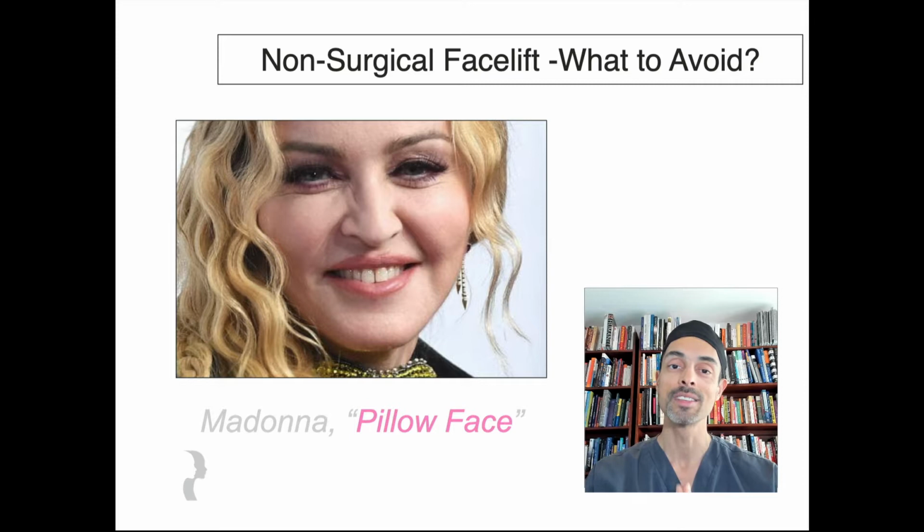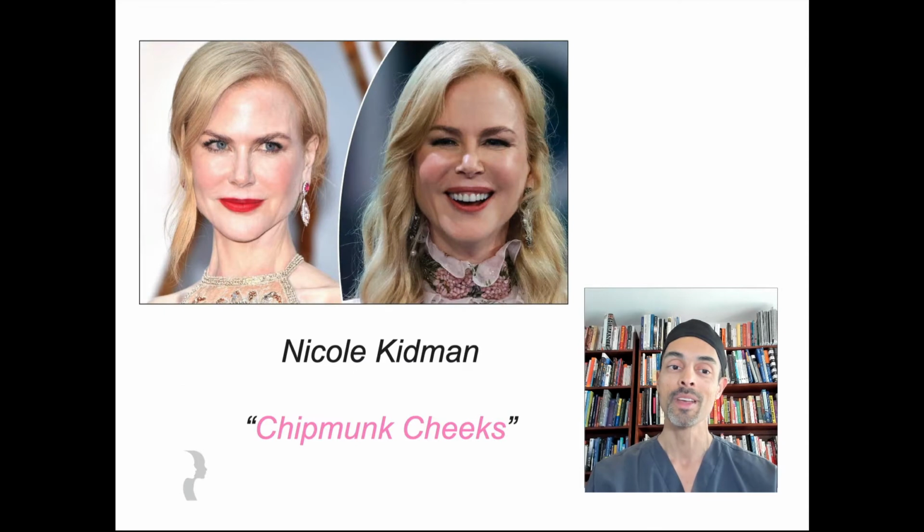And celebrities, this is a picture of Madonna. And Madonna, she has had a fantastic career in pop music, and she's maintained her appearance with the use of cosmetic and plastic surgery. But there have been times in her career where she's been photographed as having a very full face, which has been described as a pillow face. And really, we want to avoid this rather unnatural appearance. Another beautiful woman, Nicole Kidman. She has a timeless beauty about her, but there have been occasions where her face just looks slightly warped and has been overfilled, and this has been described as chipmunk cheeks.